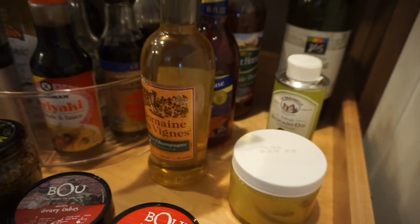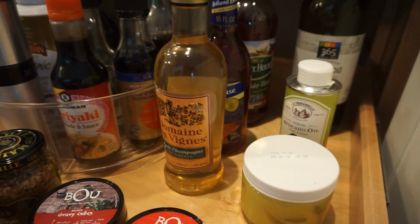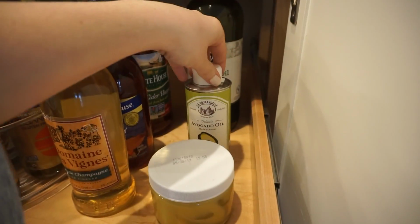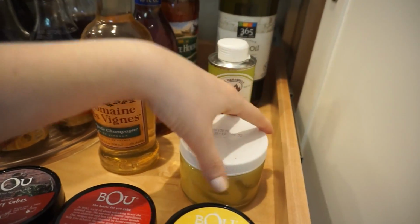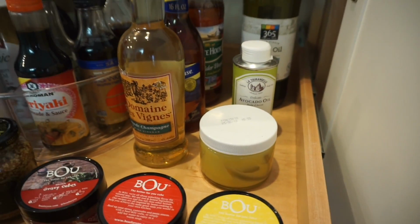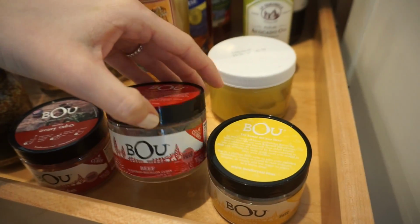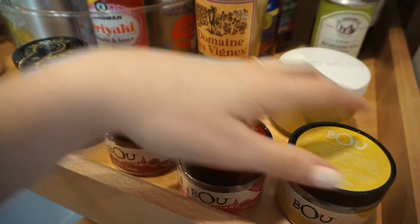Over here I have more vinegars. I have a lot of vinegars, but I don't use a lot of vinegar, to be honest with you. I need to get some balsamic vinegar because I'm out. I have olive oil, avocado oil, my ghee. I went ahead and put this in here. I've been trying to cook with this and I've really been loving it, and I've almost used a whole container in the past few weeks. And then I have all of my bouillon, beef flavored, chicken flavored gravy cubes. I like buying this brand at Whole Foods.